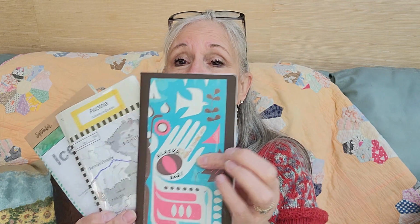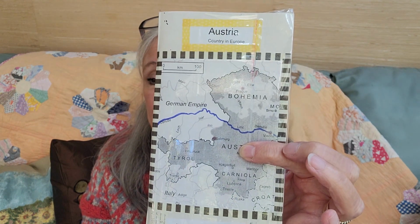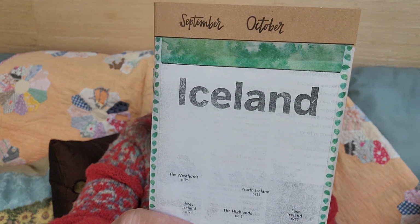So this is my Alaska journal. This is the Austria, Germany journal. And this is our latest one, which is Iceland. And the neat thing that I tried, because I had 3 trips, one right after the other, basically.